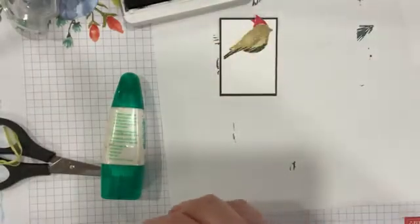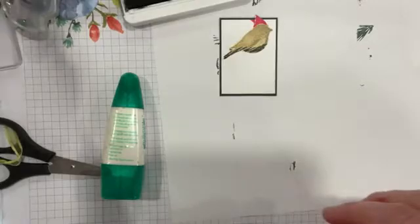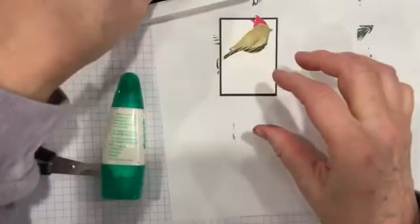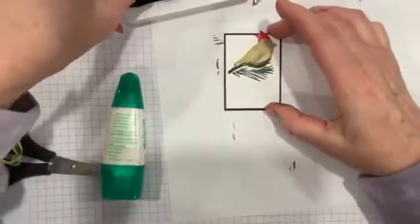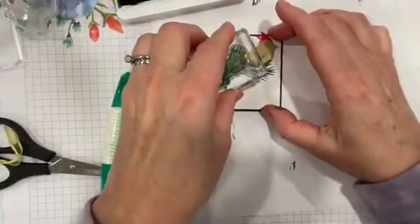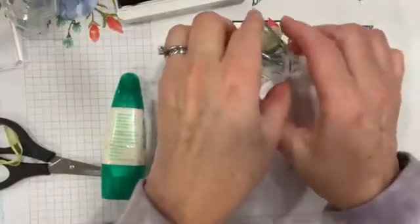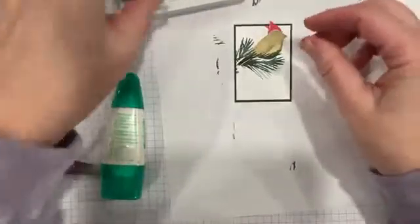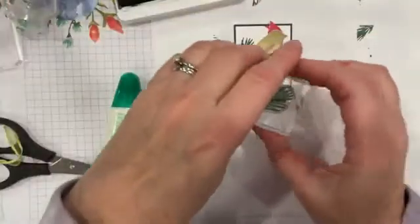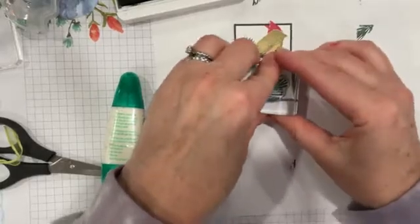And I need my evergreens again. And put some there. Maybe some going up this way. Some down like that, and maybe another one here.